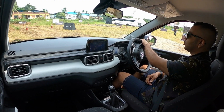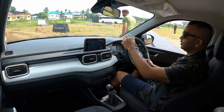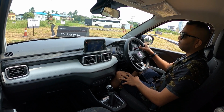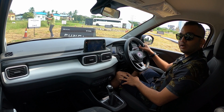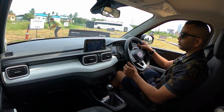So all of this was a little incline and decline with this Tata Punch. The next obstacle is articulation. Now some people might think that for a two-wheel drive mass market car, this is a little too much and maybe the Punch might be unable to get through this obstacle. So let's check it out.